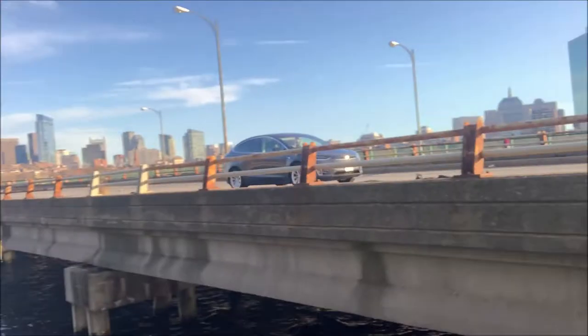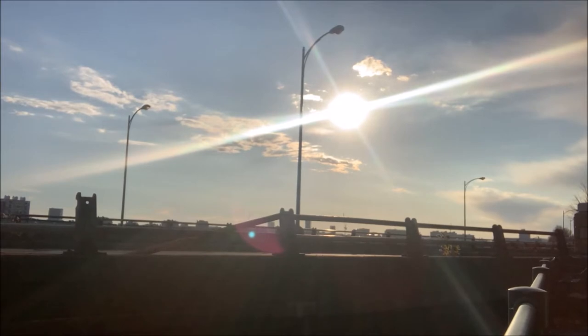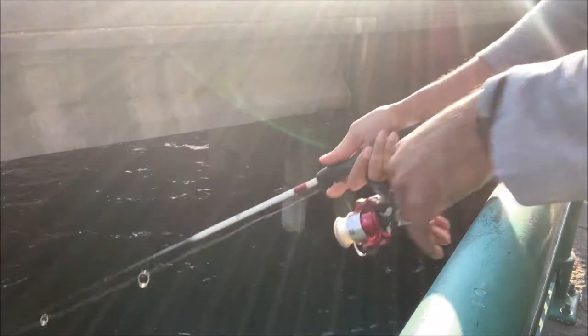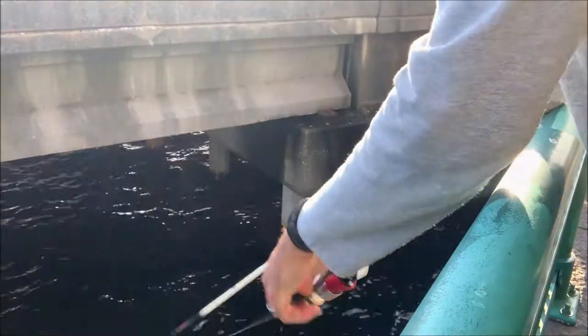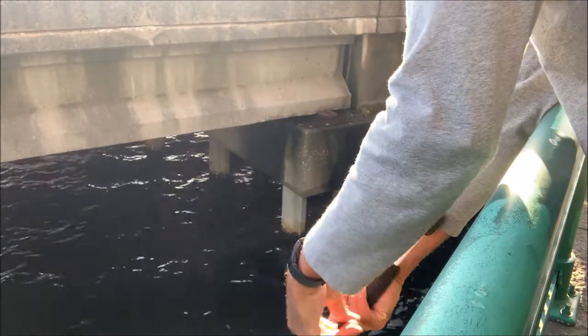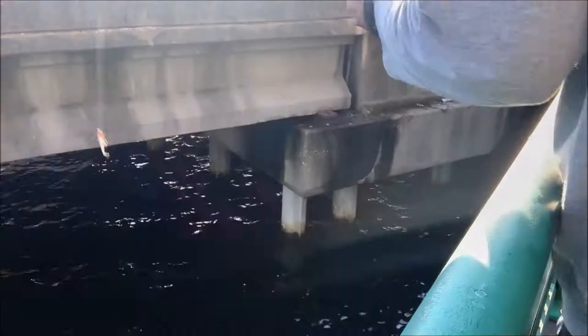Actually, look at this corner first. Look down there. See that corner? Why don't we just throw it out there? That's what I was talking about. The ones coming this way, this corner doesn't protect it.